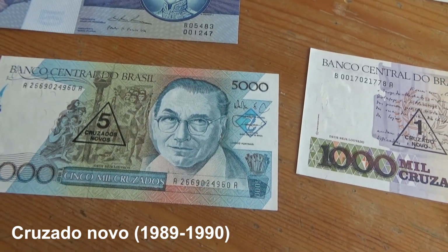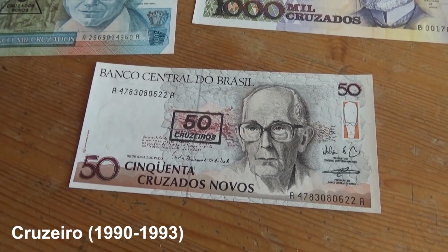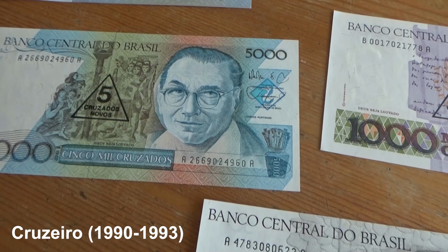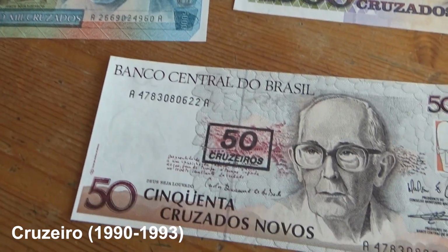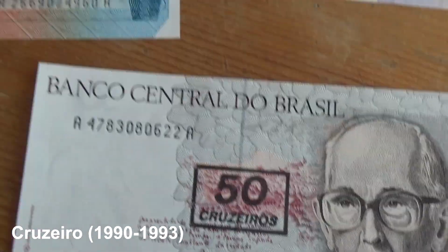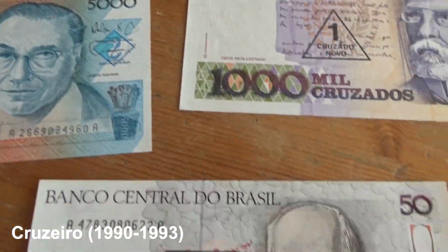But as I said, we're moving on. So this is a Cruzado Novo note that will say the currency that was overstamped on these ones, but it has itself been overstamped with the new currency of Cruzeiros. You know, the Cruzeiros we had back in the day. And with back in the day, I mean just like 15 years earlier.